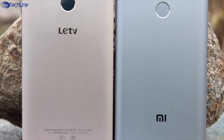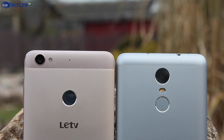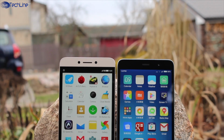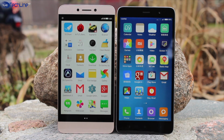Both Xiaomi and Letv had a great year of 2015 as the companies released plenty of awesome phones. The Redmi Note 3 and the L1s are the latest offerings in the budget or affordable mid-range smartphone categories. This is Linus. Find out which device is better in a full comparison review.